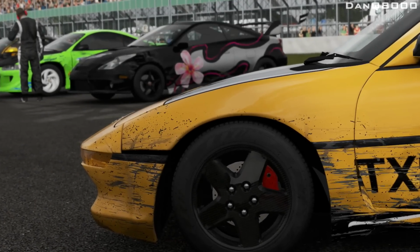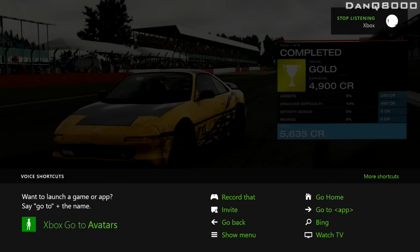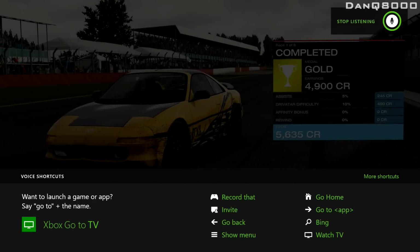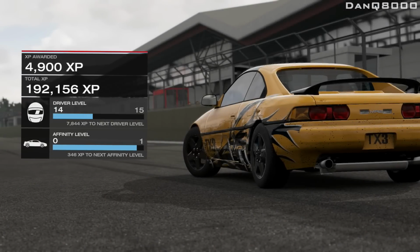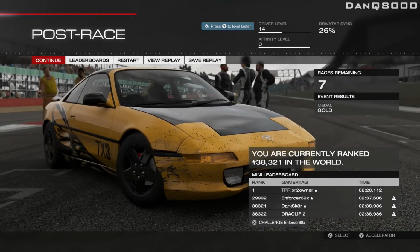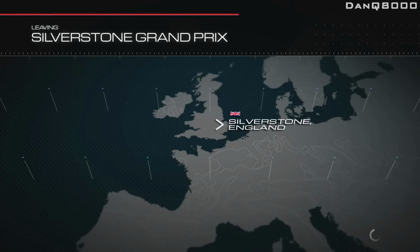I'm not sure about this car. It's fast. It feels different than the... Stop listening. It feels different than my Impreza did, for sure. Oh my god, I didn't even get the first level with Toyota. I'm gonna look up if there's a livery DLC.